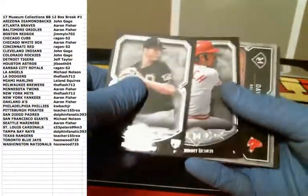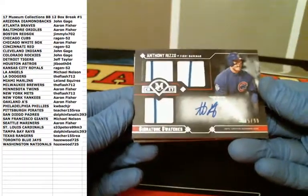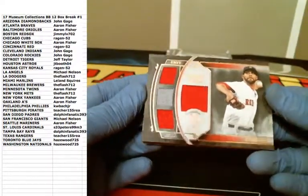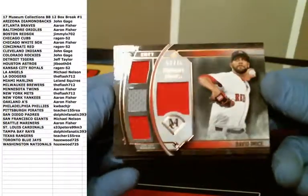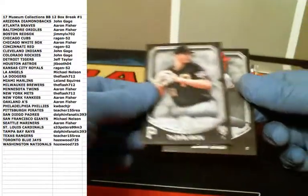Tyler Glasnow, Johnny Bench, Andrew McCutchen. To the Cubs, to 99, signature swatches, Anthony Rizzo. We got another relic. To the Red Sox, 53 of 75 primary pieces, David Price. Quad relic. Johnny Bench.